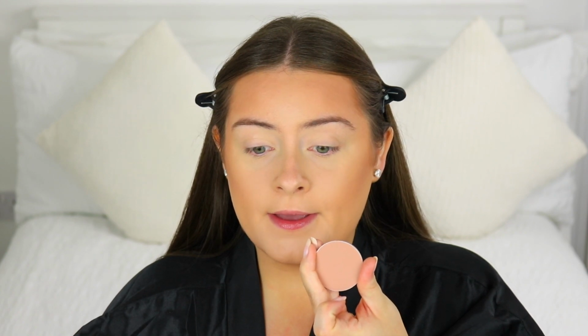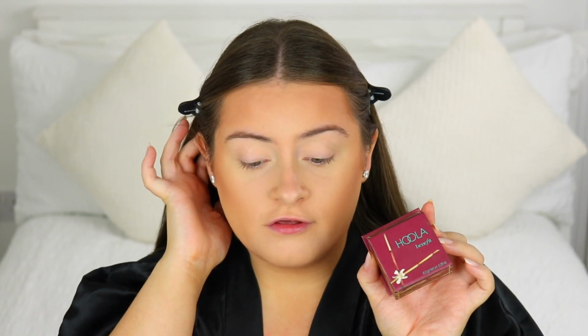The shade is a little bit on the warm side, so I wanted something a little bit more cool toned, just to add a little bit more definition to my cheeks. So I think I'm going to use the Benefit Hoola bronzer for that.